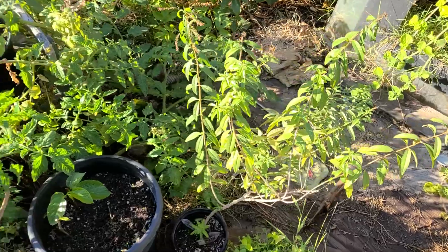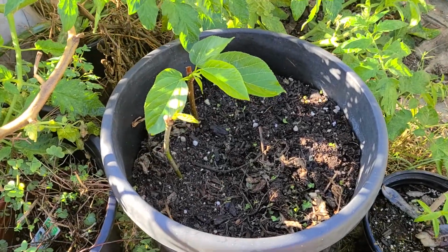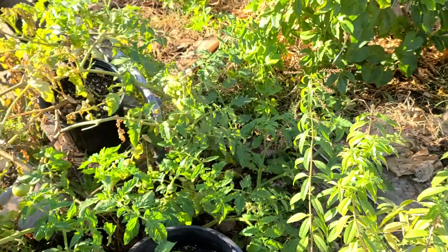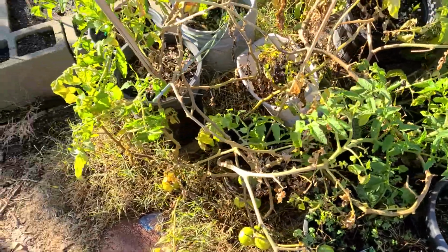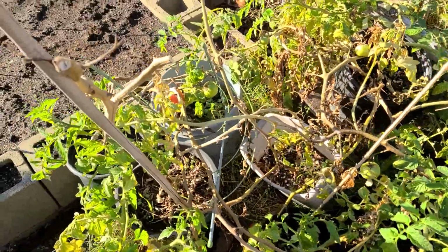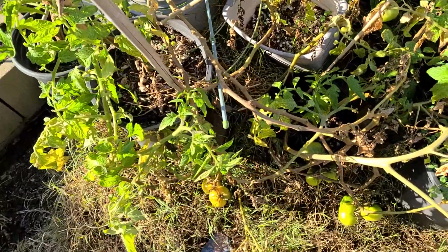It's getting colder at night, so I'm getting ready for maybe a mini greenhouse to keep these cold sensitive plants in. Remember the spider mite last month? It's gone. Maybe it was just too cold.